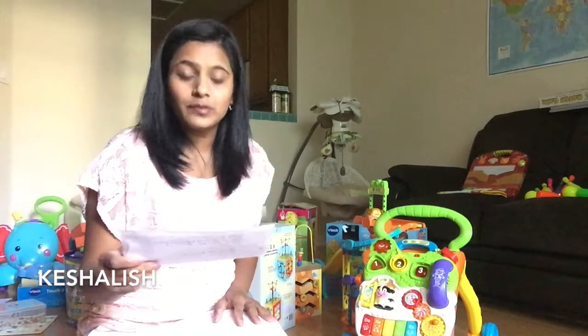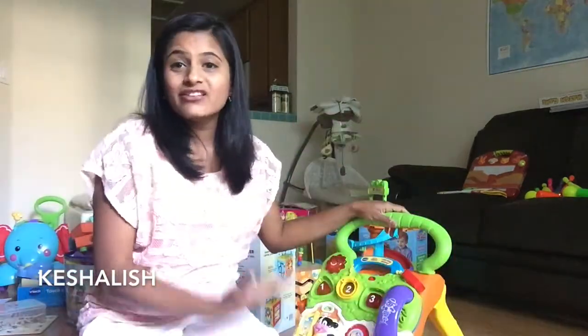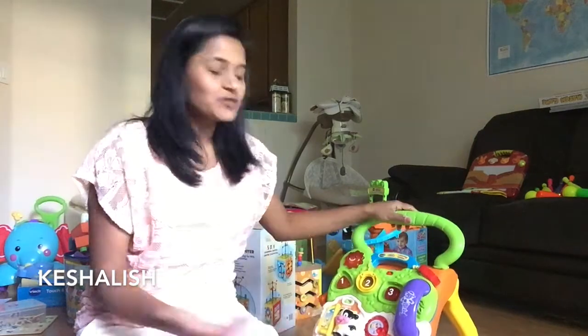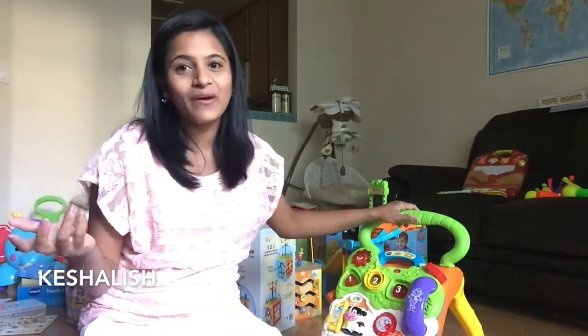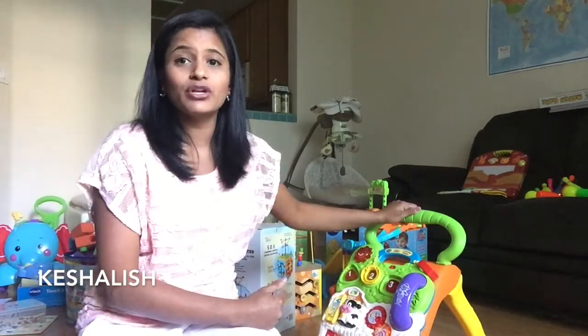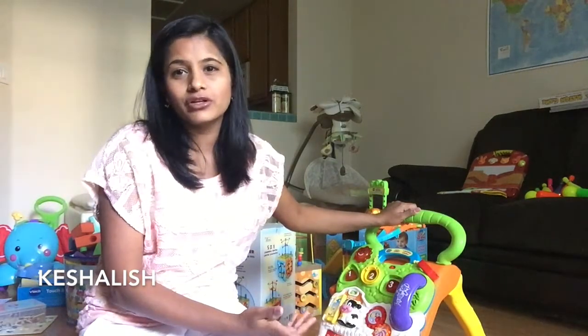For 9 month plus, I think this WeTech Learning Walker is very good. I did not get this until kids were 13 months old. It's because we were traveling since the kids were 6 months old until 1 year. I feel like had I given this to my kids earlier, they would have learned to walk sooner, because they start to learn to walk only after 13 months.